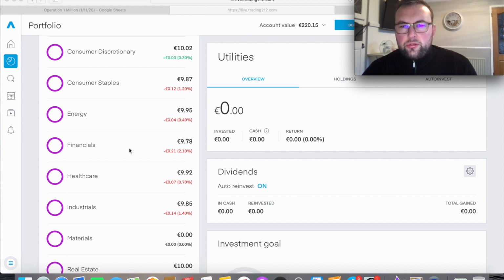Now again, different sectors react differently to different market conditions, as I always say. So they'll all react differently, i.e. energy might go up 10%, whereas financials might drop 5 or even 10%. In that case, we would start investing further in financials, again driving down my overall average cost. So long term, we'll be making even bigger gains once it bounces back.